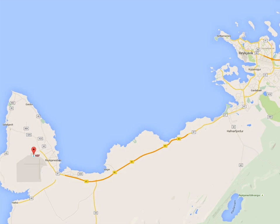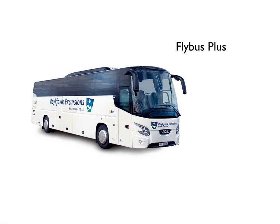Okay, so here we have the route from Keflavik, which is over here, the airport, and we had to make our way along this route all the way up to Reykjavik. Very conveniently, they have a fly bus. If you take the fly bus plus, it costs a little bit more, but it's well worth it, they'll actually take you right to your hotel.